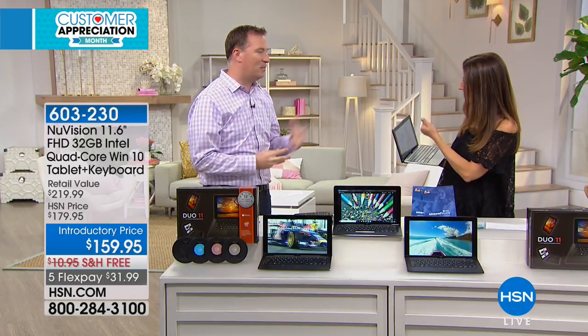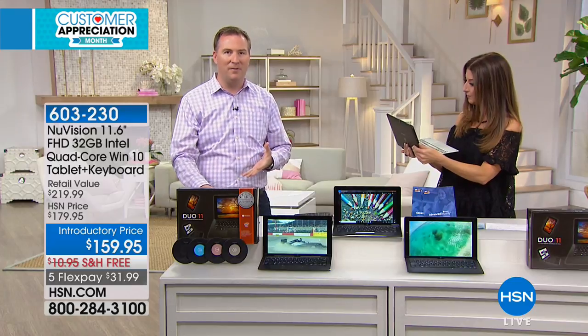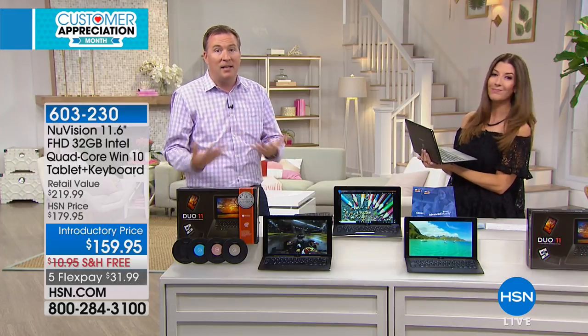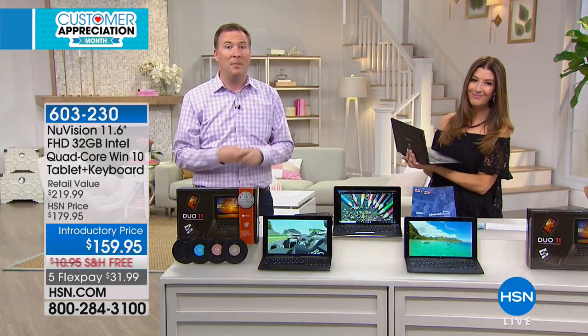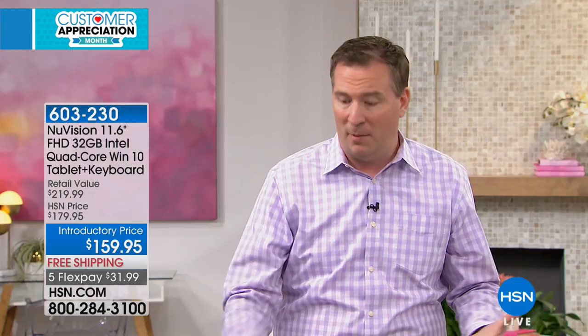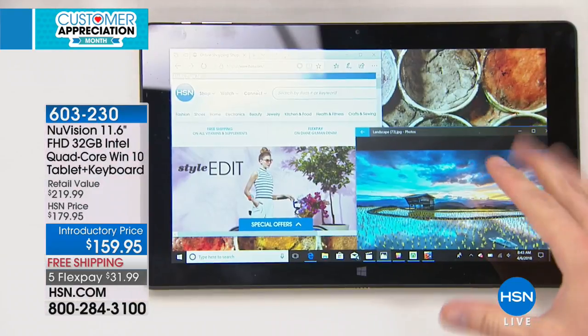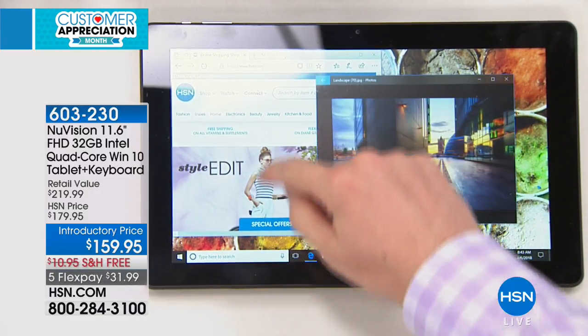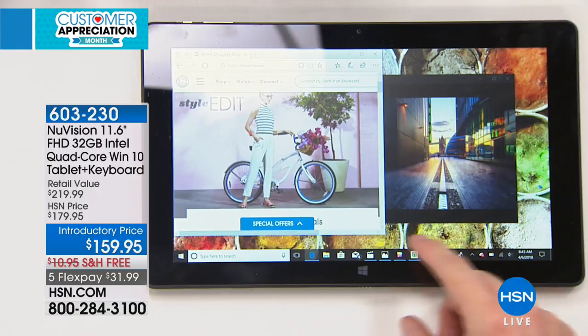Is this good for playing games? Playing games, too. If you have a high-definition video card from Intel on the inside, yes, you can play those more intense games too. Like I said, my kids have this 2-in-1, because it really gives you that versatile experience that we want. When you want a system that can handle your everyday programming, you've got it. Plus, I can also flip through my photos. Here I am surfing online. It makes it so easy and so quick.